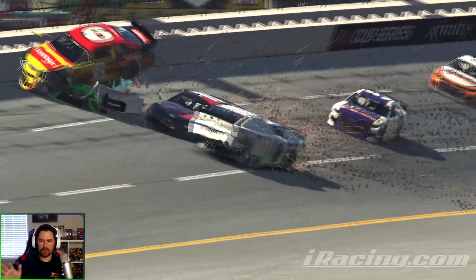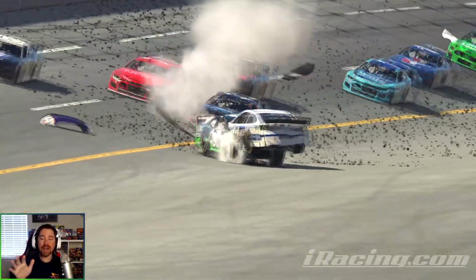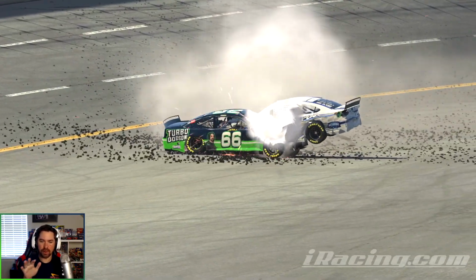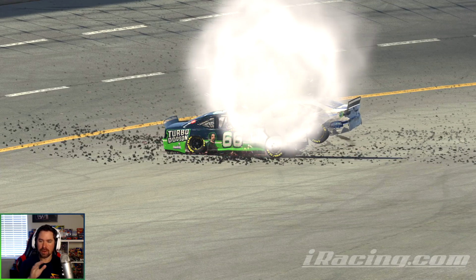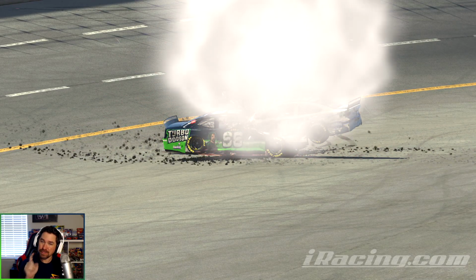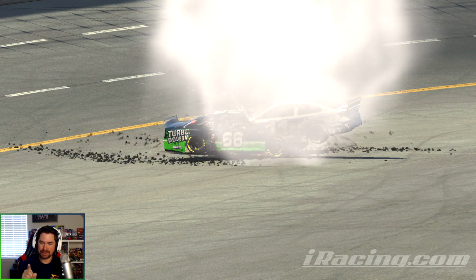Full throttle. Oh, we literally got stuck in a car. That would explain the noises. We never went anywhere. Look at all the rubber, sheet metal, whatever that is. It went everywhere. Oh my goodness. That was not the reaction I was expecting.